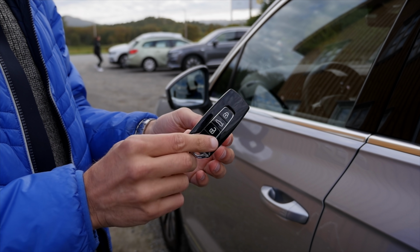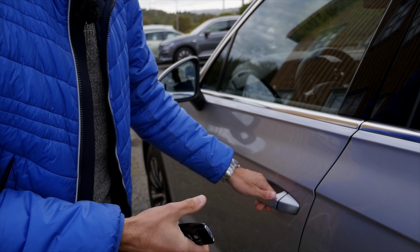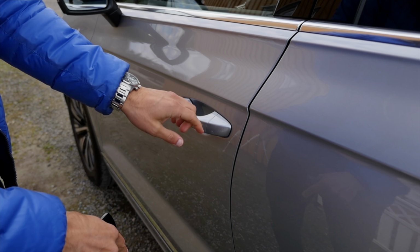Car key, pretty light, and yeah, high gloss black that might catch scratches and stuff. Door closing sound, really solid, love that. At the same time, we have also the option here for a soft close.